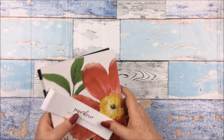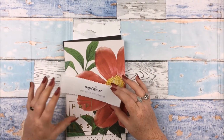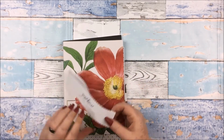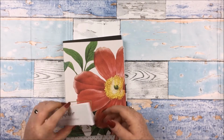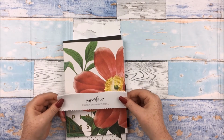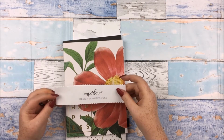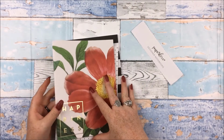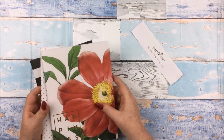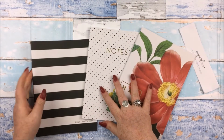But anyway, the first thing, now this was packaged properly, but I can't get it back together, so never mind, are these Paper Love. I think it's Paper Love rather than Paper Lover. Yeah, paperloveco.com. Kind of annoying because that's my name. So yes, Paper Love designer notebooks, and these were £5 for the 3, which is not exactly the cheapest price, but they are beautiful, beautiful, beautiful notebooks.